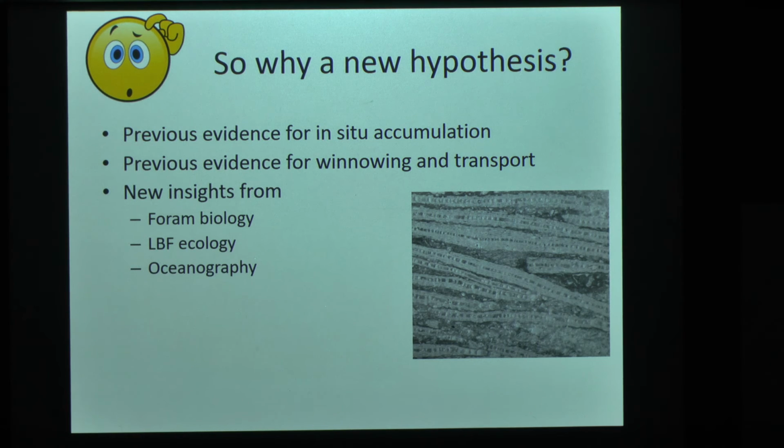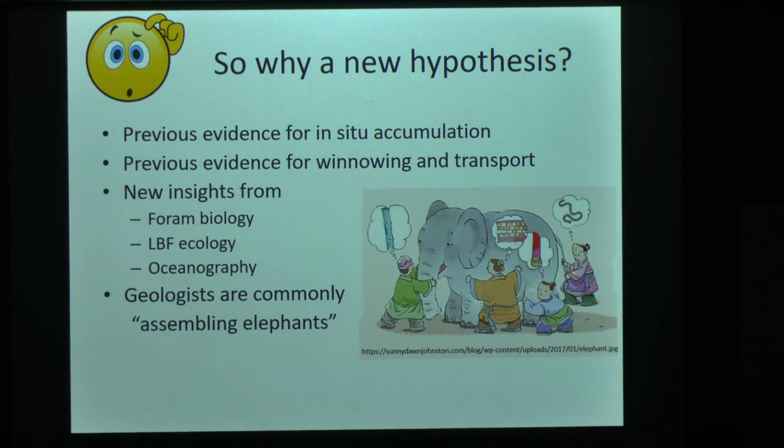And in seeing another paper recently, it got me thinking about foram biology and ecology and some oceanographic discussions or modeling with some carbonate colleagues. And so I realized that, as geologists, we're commonly assembling elephants. If you don't know this story, it's the blind men and the elephant. They didn't know what an elephant looked like, so they got an elephant handler to let them see an elephant, and each one of them got a different part of the elephant. One thought it was like a snake because he got the trunk, one thought it was like a tree, one thought it was like a wall, and one thought it was like a snake because he got the tail. And so the question is, how can everybody be right?